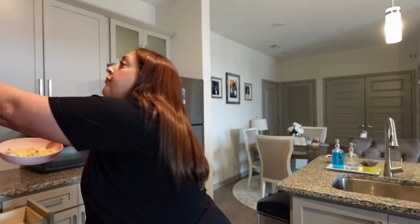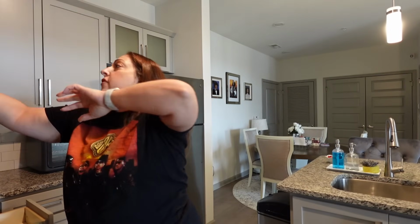This comes together really, really quickly, by the way, especially if you have everything already made. I was gonna make the bowls but for some reason I didn't, and I don't know why, but this would be a really, really simple meal prep to make too. Oh yeah, that smells amazing.